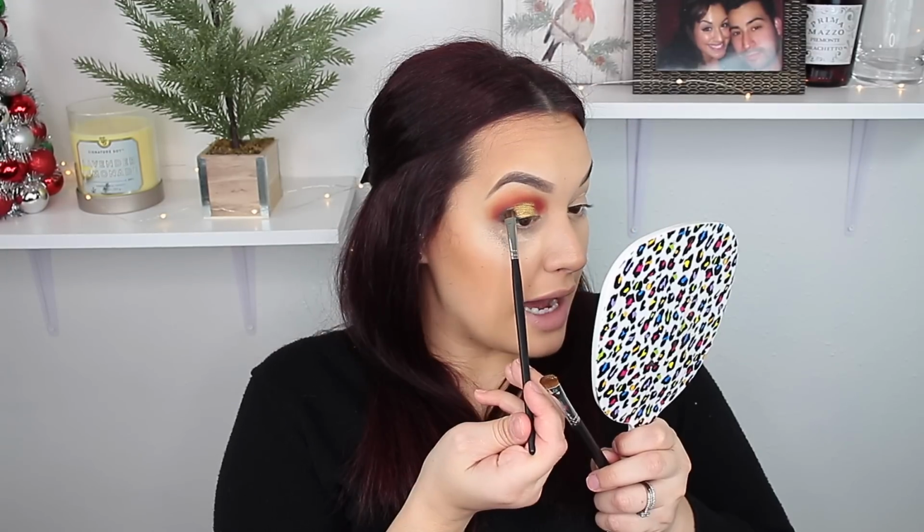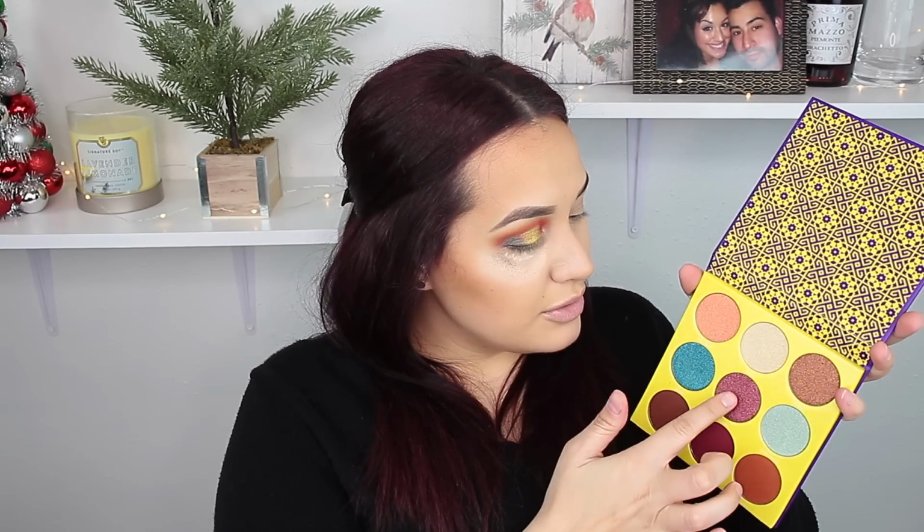These aren't even like shimmers. These are more like pressed pigments. They're so intense, at least the 2 that I've used so far. I cannot get over how beautiful these are. I wasn't intending to go like blue-green, but apparently that's what I'm doing. I didn't want to use the warm shades because that's something I would typically do. That's really pretty. Let's just swatch this one.